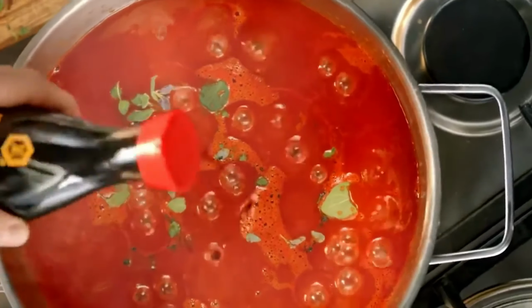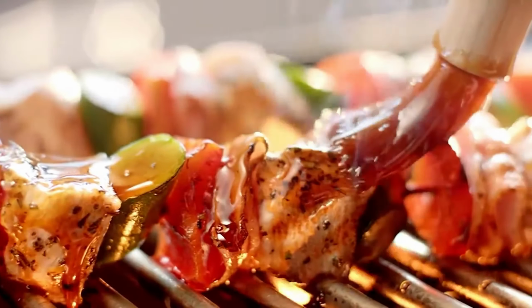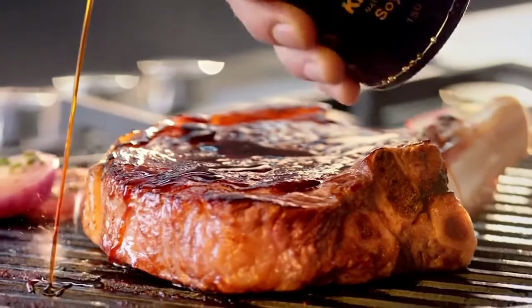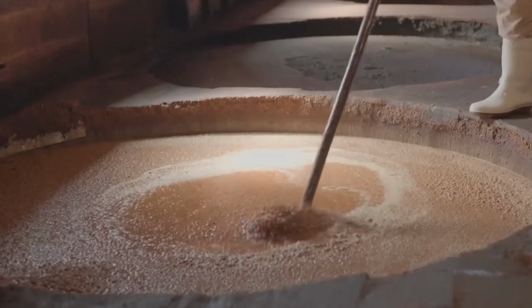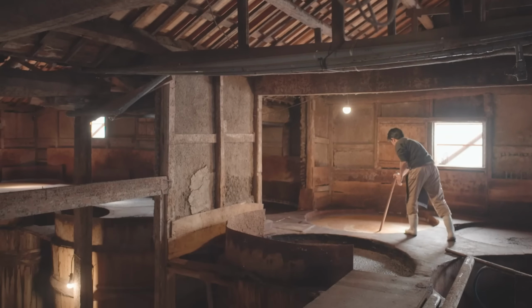Would you let something ferment for 1,000 days just to make your lunch taste better? Because Kikkoman does. Did you know that Kikkoman's brewing process takes longer than getting a college degree? Yep, your soy sauce might have aged more patiently than your thesis.